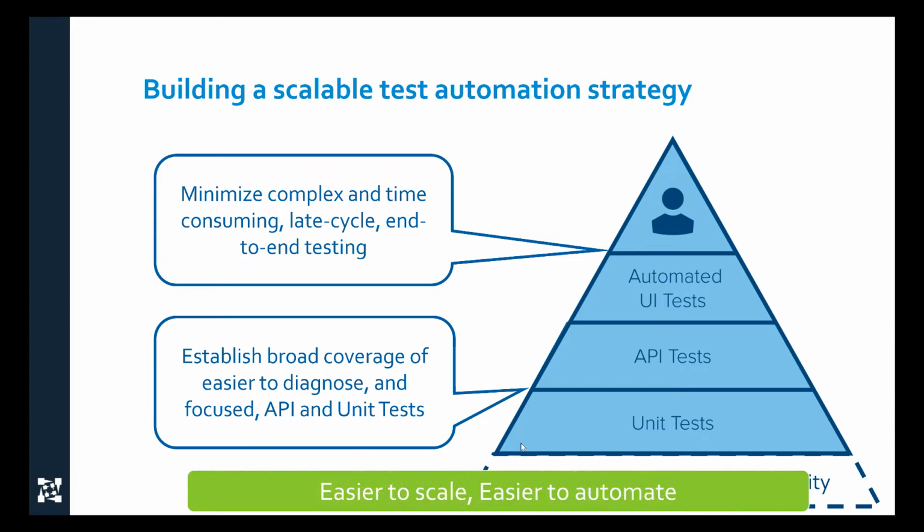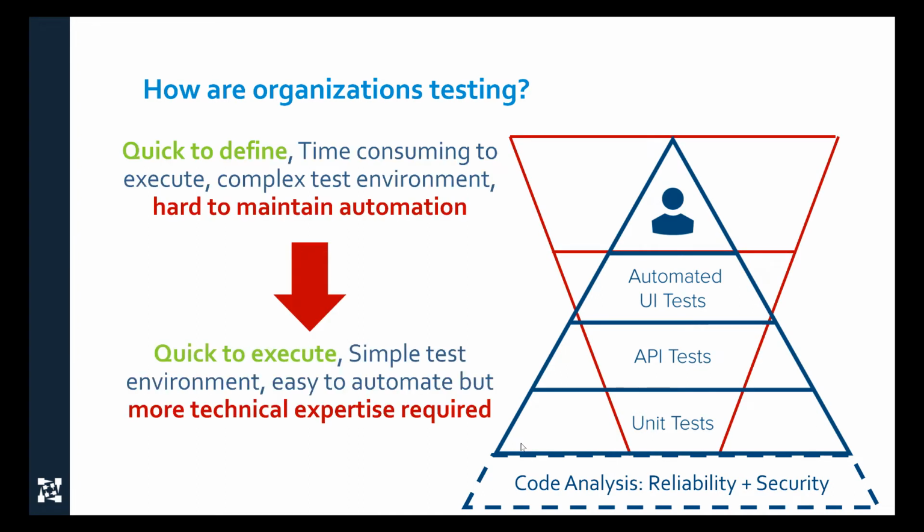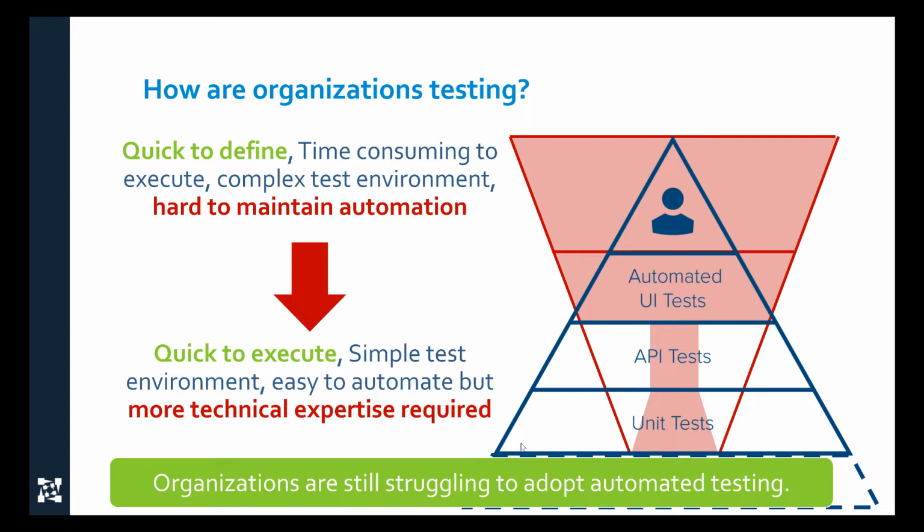However, when we talk to organizations, what we typically see is the opposite of this, the snow cone, where organizations are focusing on the UI, manual testing, and they're automating what's manual. And we understand, right? It's easier to define those UI tests. They're more difficult to automate, though. And then in the lower levels of the testing pyramid, it's easy to automate API and unit testing, but it requires technical expertise. As we dig a little further in, we do see that organizations are actually starting to pick up on this and try to be better, and they're migrating into more of a martini glass, which is, we're still doing our manual and automated UI testing. We're starting to look at unit testing as an early stage testing practice, but we're skipping right past API testing. And so organizations are still struggling to adopt those lower levels of automated testing.